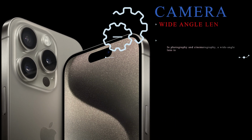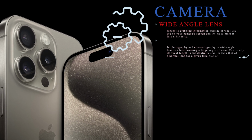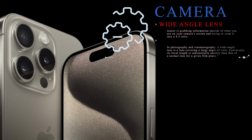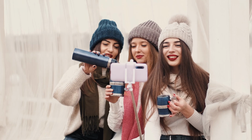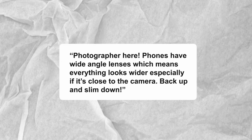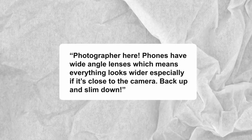The issue is, your iPhone's front camera is using a wide-angle lens, so its sensor is grabbing information outside of what you see on your camera's screen and trying to cram it into a 4:3 ratio. This makes whatever is at the center of the photo look curved and wider. This is why your face looks so wide in selfies. It's not you, it's the camera. Photographer here. Phones have wide-angle lenses, which means everything looks wider, especially if it's close to the camera. Back up and slim down.